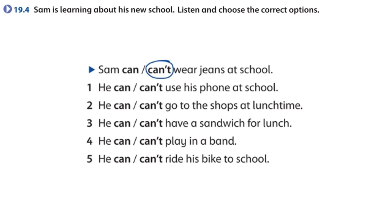Can I play in a band at school? Yes, you can. There's a band that plays on Mondays after school. And my last question is, can I ride my bike to school? Yes, of course you can. OK. It sounds like a nice school.